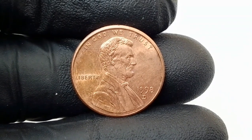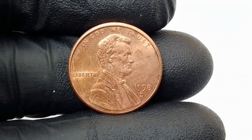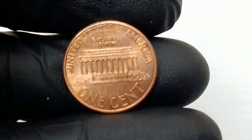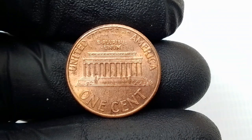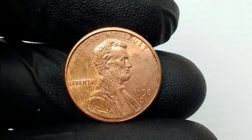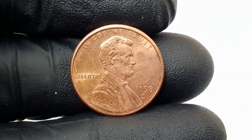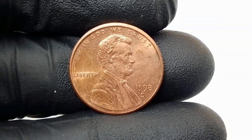Now, before you get too excited, it's important to note that such a high price is for an extremely rare, perfectly preserved specimen. But even if you don't find one worth quite that much, there's still potential to make a pretty hefty profit. Auction houses and specialized coin dealers often hold events where rare and valuable coins like this are sold to the highest bidder. If you happen to come across a 1998 D penny with the double die error, your best bet is to have it professionally graded by an expert, and then put it up for auction. You just never know how much it might go for in the right market.